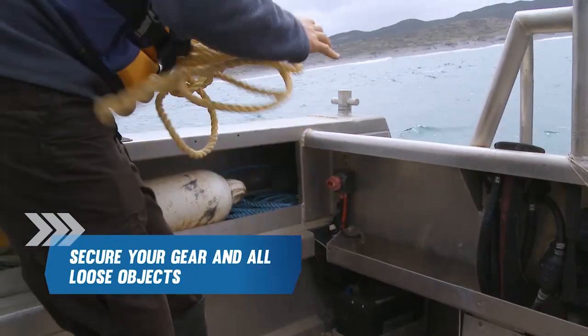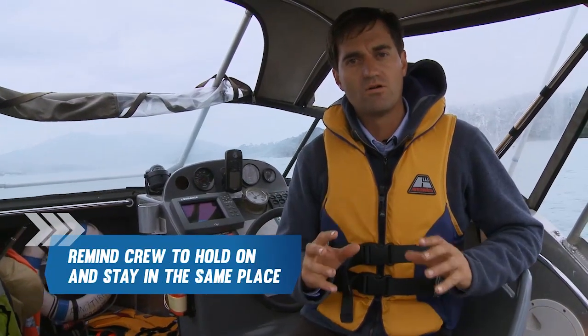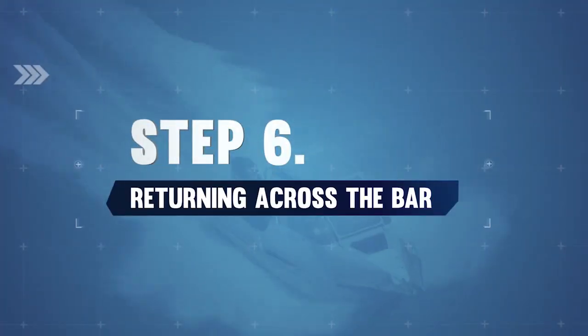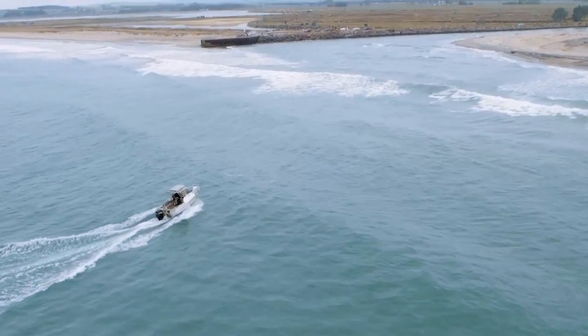Again, secure all loose objects and remind your crew to hold on and stay in the same place while crossing. Assess the waves. Pick a wave to cross the bar. You need to stick with one wave, no fooling around with any other waves. Stay focused on what's ahead.